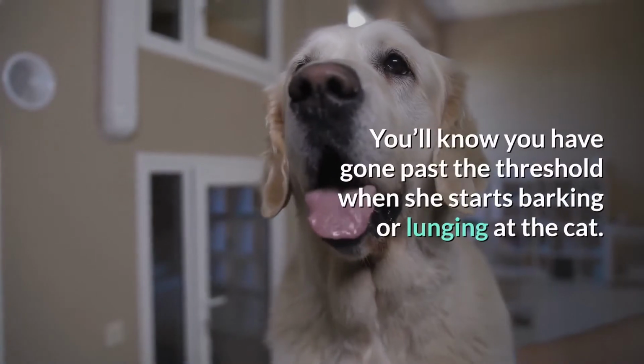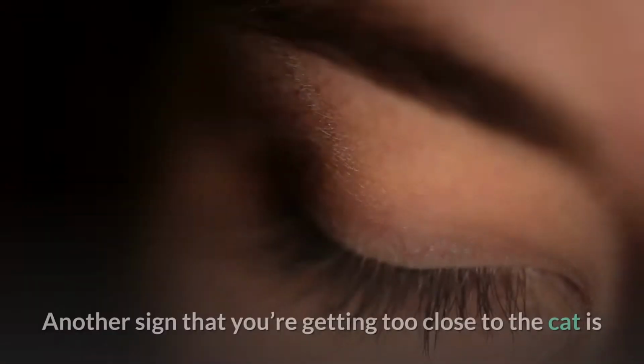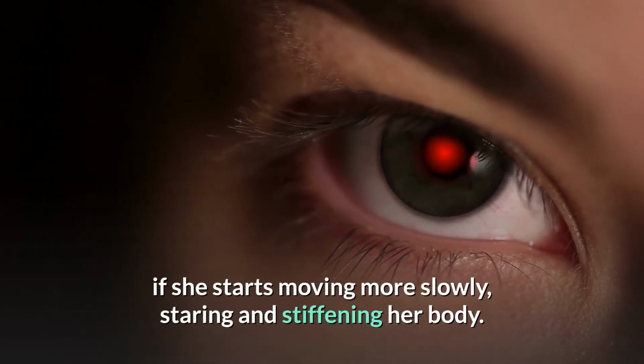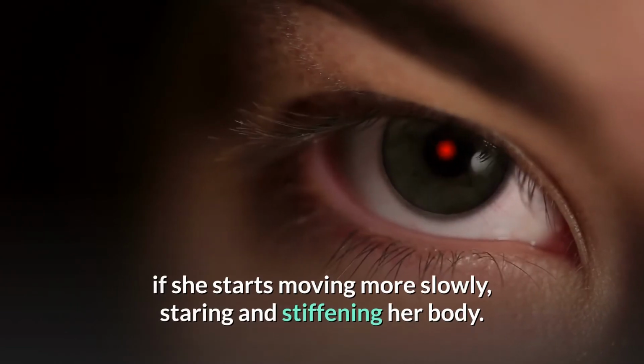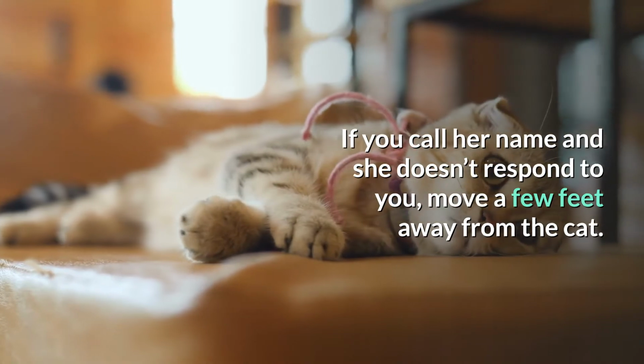You'll know you have gone past the threshold when she starts barking or lunging at the cat. Another sign that you're getting too close to the cat is if she starts moving more slowly, staring and stiffening her body. If you call her name and she doesn't respond to you, move a few feet away from the cat.